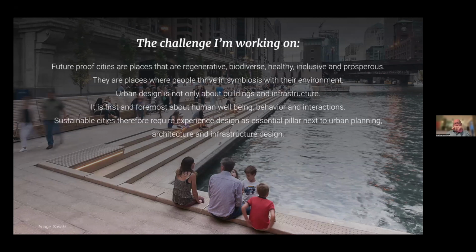And then you come to the notion of sustainable cities. I really think sustainability is all about how people behave and how we interact. And if you look at the two talks we had before, you really see that both Luciana and Leonard talked about how humans interact with consumption, with the stuff we buy, the stuff we own.